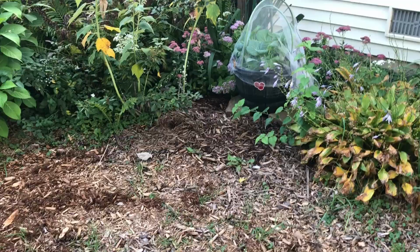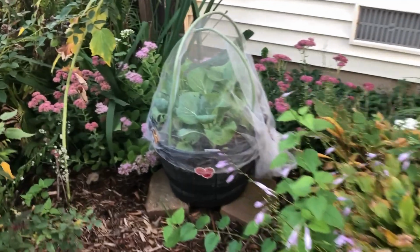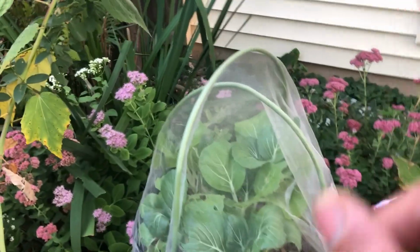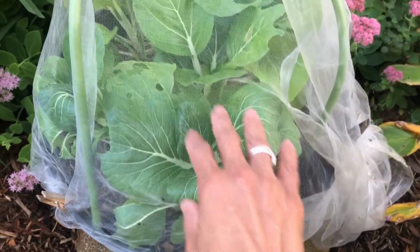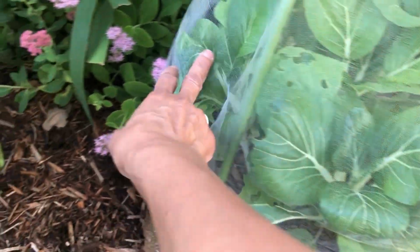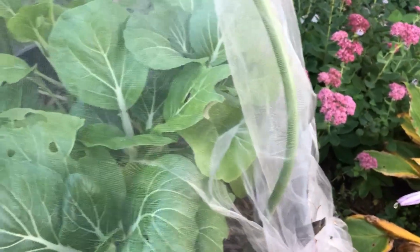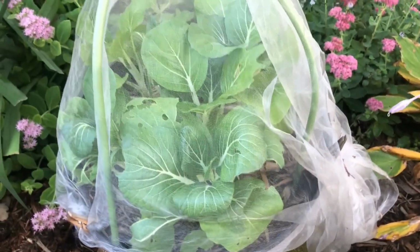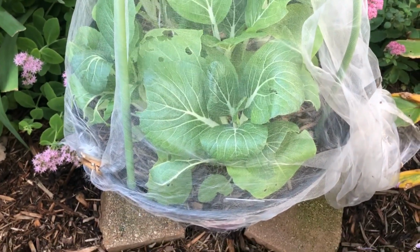Okay. The other thing I have growing is some bok choy, baby bok choy and pot choy. I did have some leaf damage on these, but they can be eaten at any stage. They are really packed in here. I'm glad I did not wait for it to truly cool down.